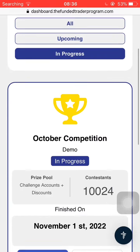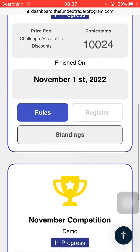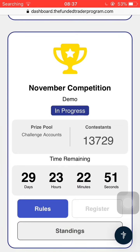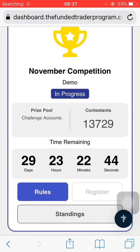I'm gonna just check on upcoming, on in progress. The in progress tab will show you exactly what the running competitions are right now. As you can see, this competition here, guys, is a November competition, and I'm also part of this competition, guys. I'm gonna show you exactly what is happening around there. And as you can see, guys, for you to participate here, you have to click on register here, but I'm already registered for the competition, so there is no need for me to register.